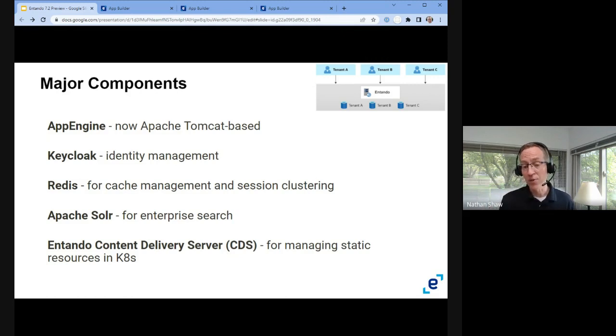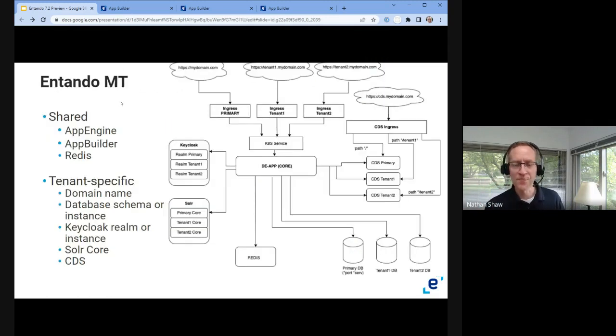And so that includes assets that are delivered as part of a micro front end. If you go in and create digital assets in the App Builder, you need a place to store those on the server. Those go into CDS. It's based in Rust, an Actix web server, so it's very fast and lightweight. You will have one of those per tenant, because you need a place to serve those and its own volume to make sure the data is segregated. Okay, so that's your major components.